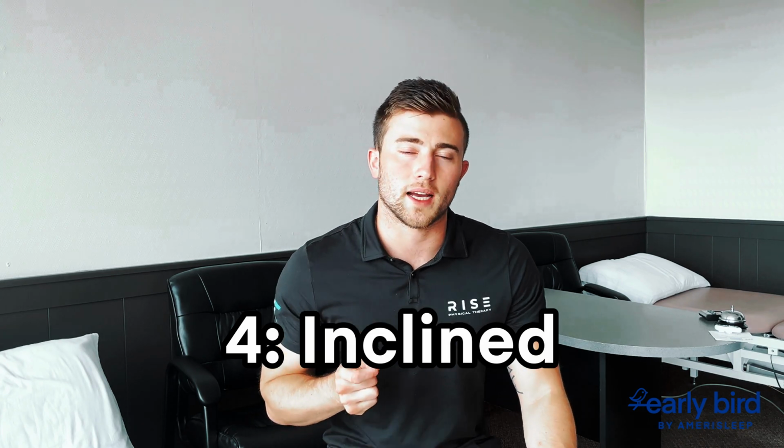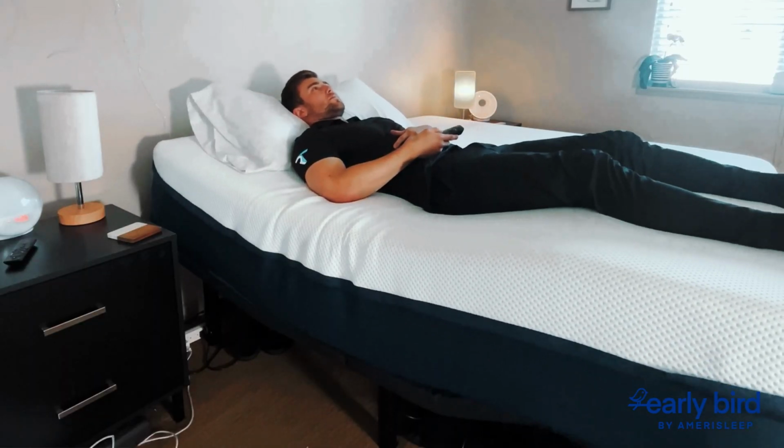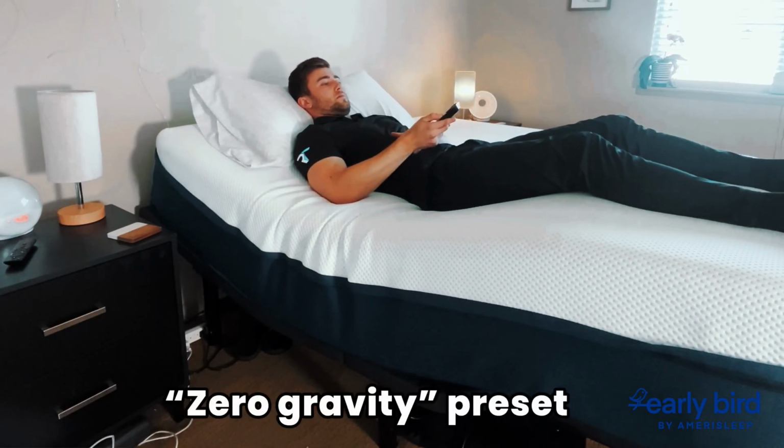Now for certain back conditions like spondylolisthesis, it can be helpful to have an inclined back support to basically relieve a little bit of pressure on the low back and put your body in actually an inclined position. So two ways to do this. One is to grab a ton of pillows and to kind of incline your whole upper body.